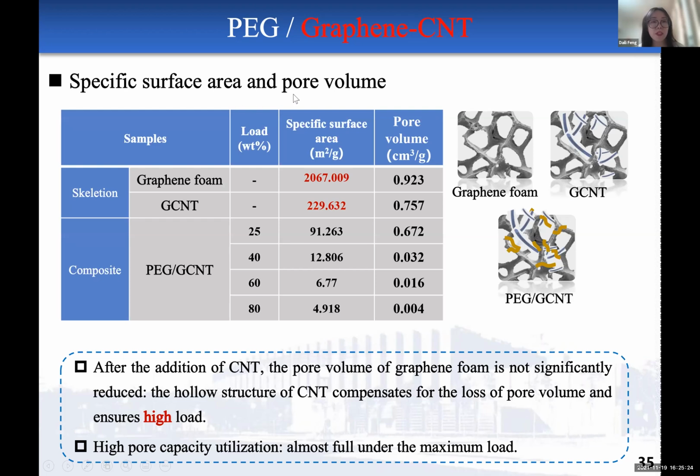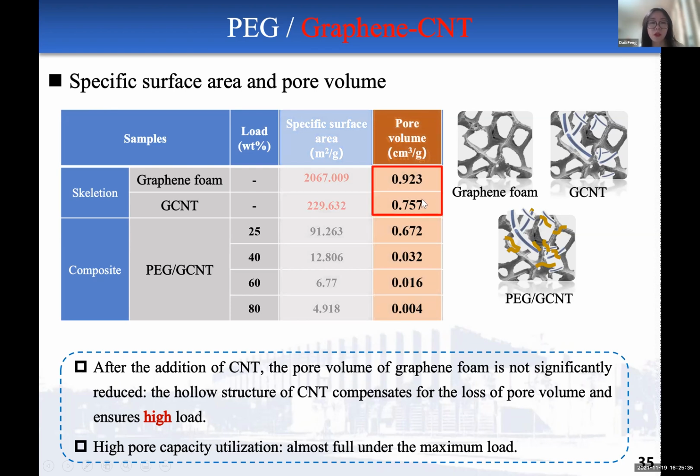From the specific surface area and pore volume, we can see that after the addition of carbon nanotubes, the pore volume does not drop significantly, because the CNT has a hollow structure, and the PEG can also enter the hollow of the CNT. Thus it ensures a high loading. And we can see that at the maximum loading, the pore volume is almost full.